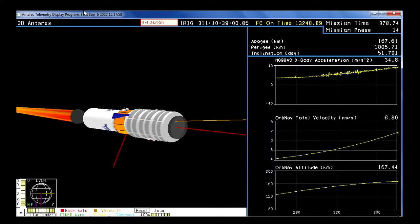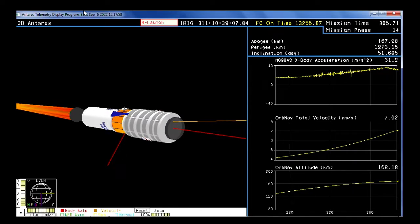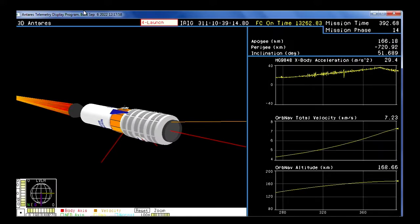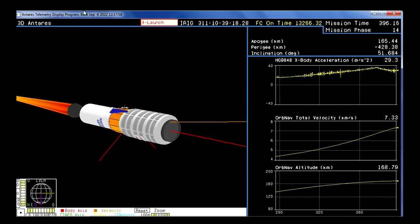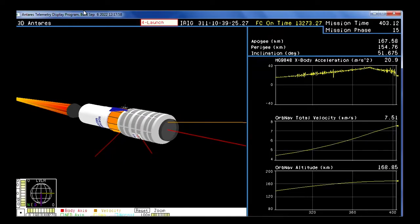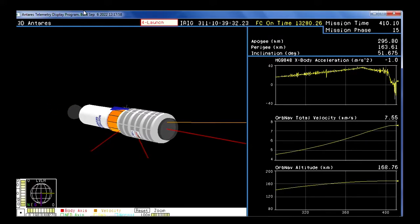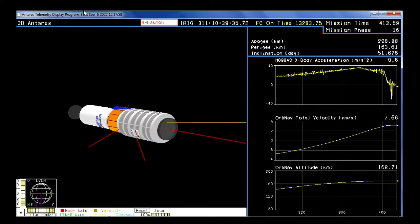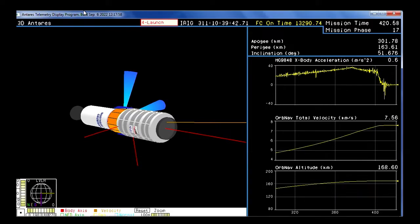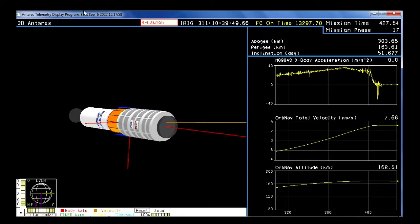Vehicle attitude remains nominal through stage 2 burn. Stage 2 TVC is nominal. Coming up on stage 2 burnout. We have stage 2 burnout. Beginning reorientation for payload separation. We have good insertion. Antares is currently in orbit and will coast for approximately 100 seconds prior to payload separation. Cygnus has reached its preliminary orbit insertion.